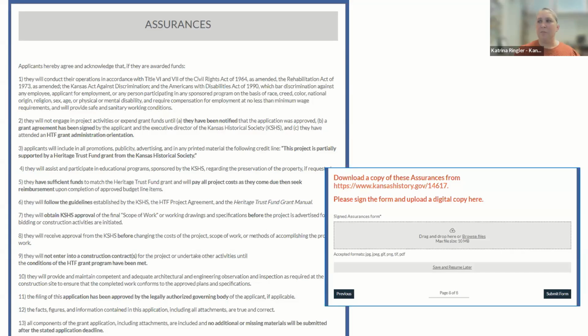Number 5 says grantees are expected to pay all project costs and then seek reimbursement for a portion of them. You have sufficient funds to match the grant and will pay all project costs as they come due and payable, then seek reimbursement upon completion of approved budget line items. And then number 6 says that the grant agreement will require owners to maintain ownership of the property for 5 years following completion of the grant, and also owners must maintain the grant funded work during that 5-year period.